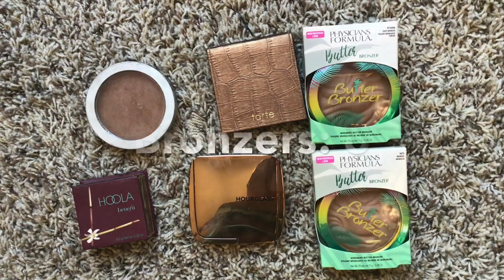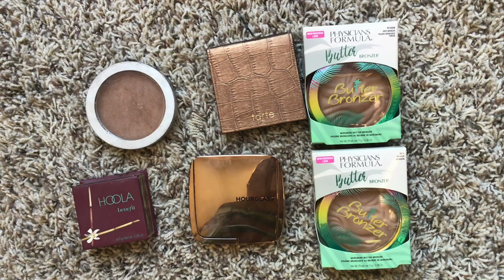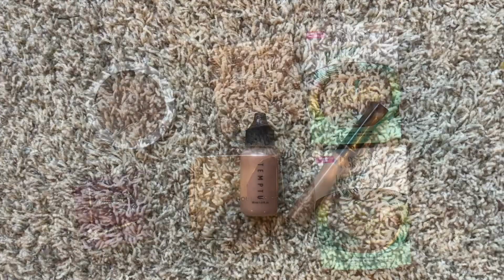So I will count 6 bronzers for today, and my goal for the end of the year is to maybe cut this down to like 4. I don't know how feasible that is. It takes quite a while to use up a bronzer, but who knows? Once I use one, I might change my mind on it and decide to declutter it. So for bronzers, we will count 6.